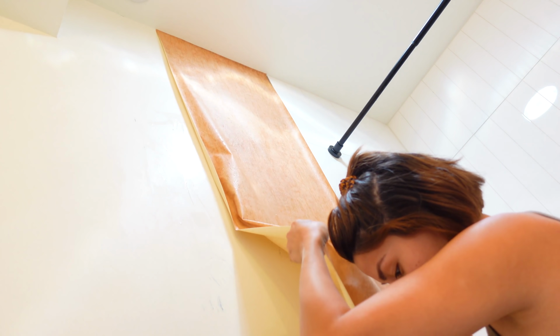I used to pay people $500 to put up wallpaper. I'm saving my money this time. And it's gonna be fine, if not better. Honestly, the whole thing just falls down.